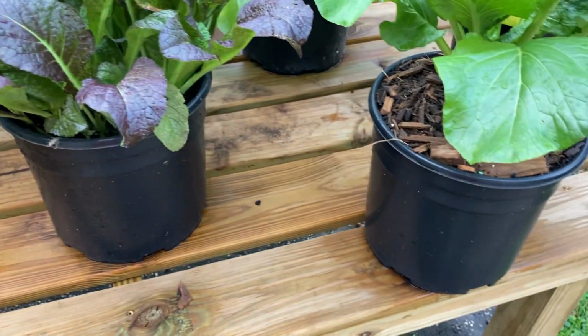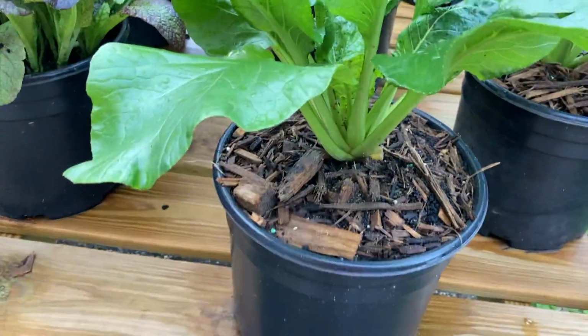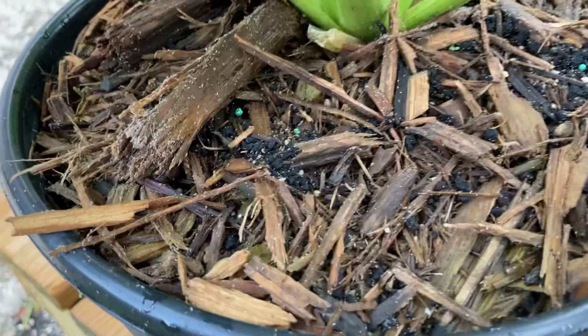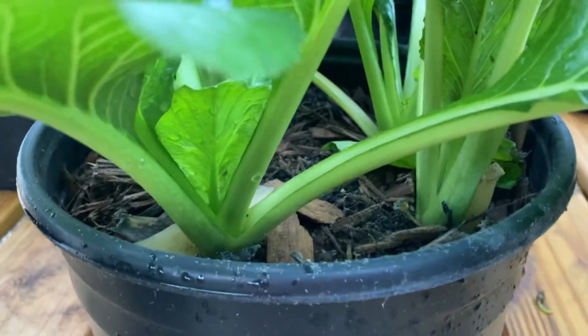But the good thing about it is that it's still plenty edible. They'll all be on these leaves. You just rinse it off whenever you go to eat it, and it's perfectly fine. So it's more of a big nuisance than anything. But you can kind of see them. They're all in this one. Here they are, pouring out of the bottom of this pot, and they're all in that one.